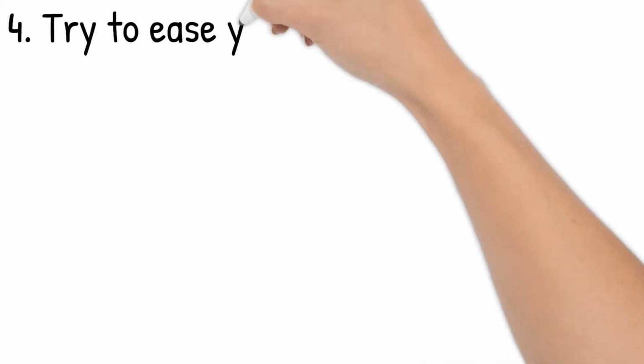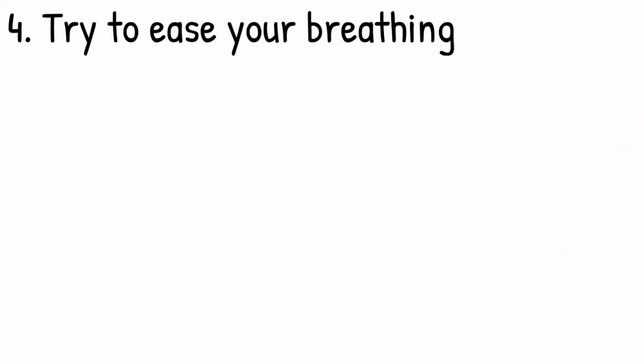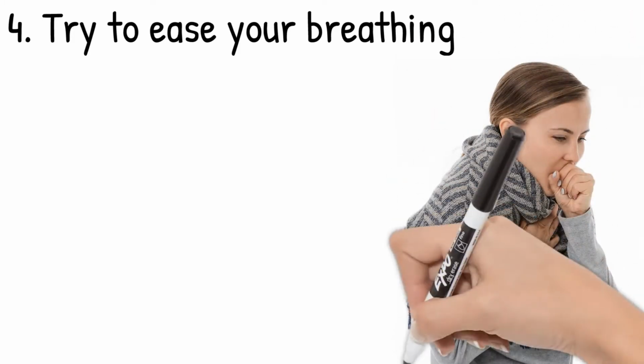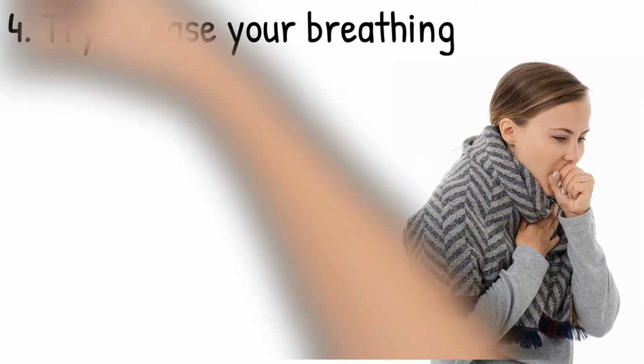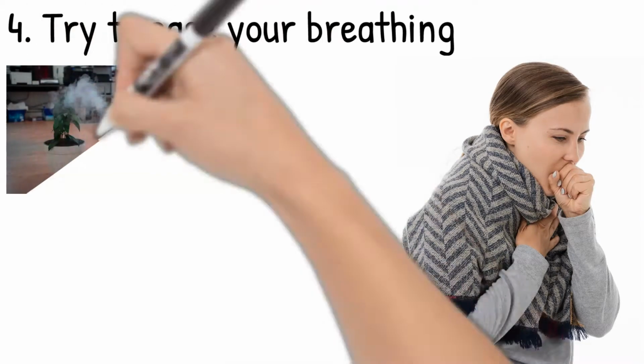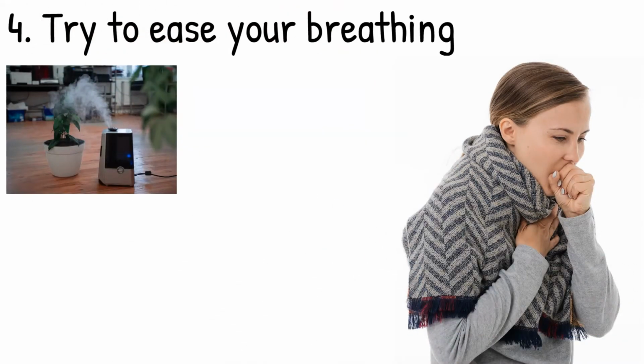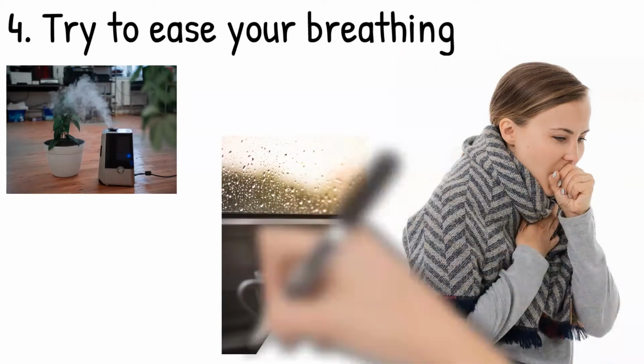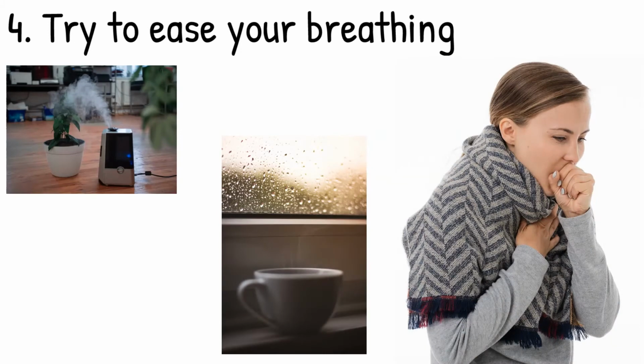4. Try to ease your breathing. If you are coughing or have a stuffy nose, it can be very difficult to sleep at night. Try keeping the air in your bedroom moist with a humidifier. The better you sleep, the more energy you will have to fight off the virus. If you don't have a humidifier, you can easily make one. Put a pot of warm water on the radiator and let it slowly evaporate overnight.